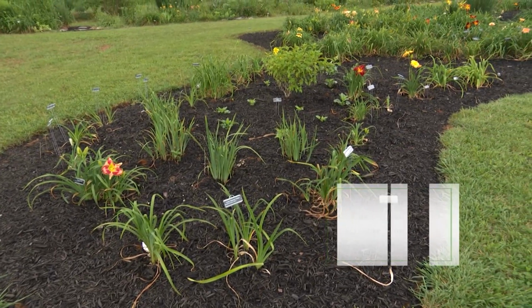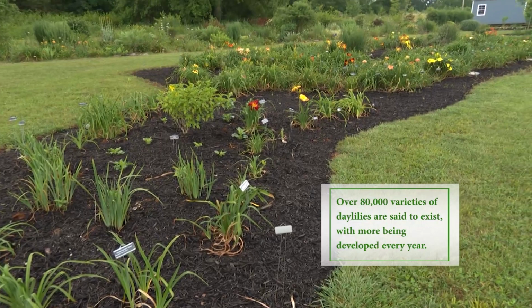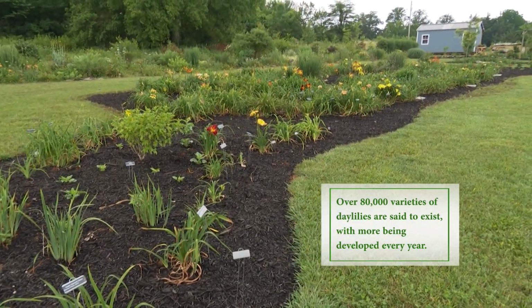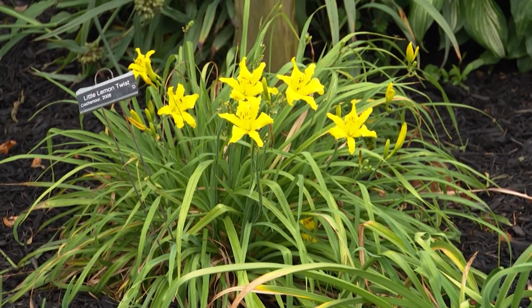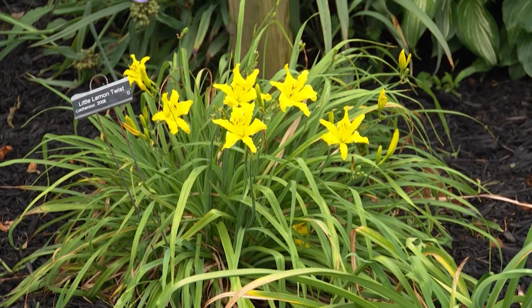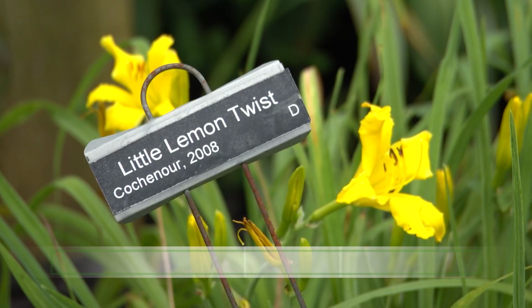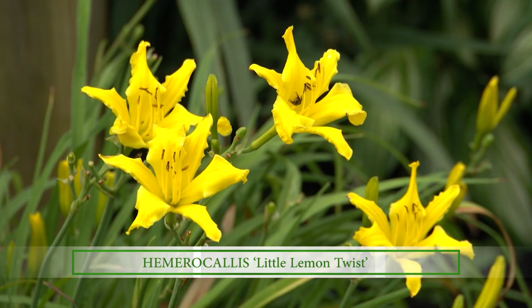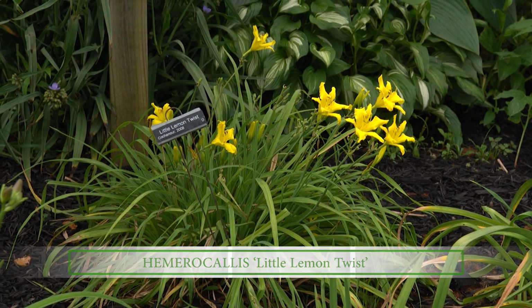Well, everything you have here is so delicious to the eye, but I think you have some very small ones. I do. That I would like to see. Okay. Well, Nicole, if I had just a small little patio with a container, that would be perfect. It would, yes. What is the name of that? That's Little Lemon Twist. Normally it's a little taller, but the flower is about the right size. But yes, we have a collection of minis and smalls in this area.